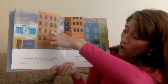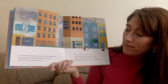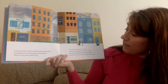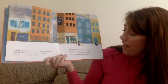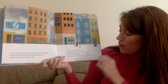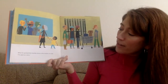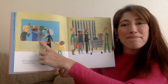CJ saw a perfect rainbow arcing over their soup kitchen. He wondered how his Nana always found beautiful where he never even thought to look. He looked all around them again, at the bus rounding the corner out of sight, and the broken street lamps still lit up bright, and the stray cat shadows moving across the wall. When he spotted their familiar faces in the window, he said, "I'm glad we came."